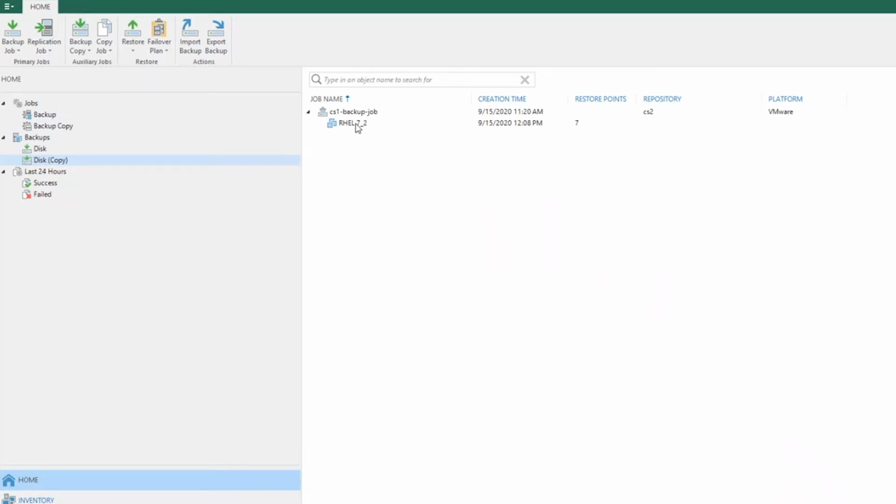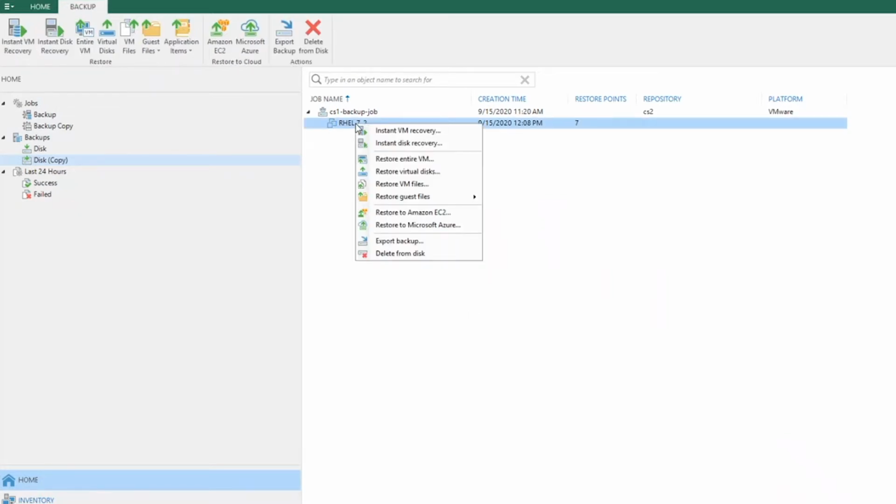So as you can see, if I right-click the restore point, I have the option of doing any of these: instant VM recovery, instant disk recovery, restoring the entire VM, or just individual virtual disks. Really, there's a lot of options, including just restoring guest files.